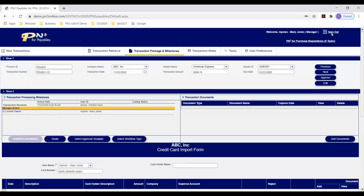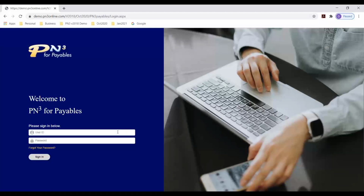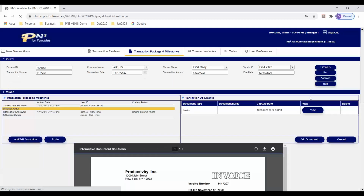I'm going to come out now as Mary. I want to continue processing that invoice. So I'm going to sign in now as Mary's manager, Susan. Susan, by the way, would have received an email alert. Susan logs in, and her task list is presented. This second transaction is the transaction that Mary just approved.